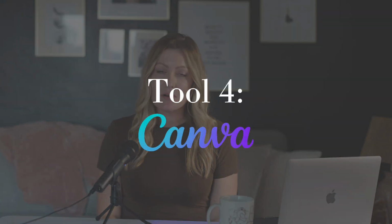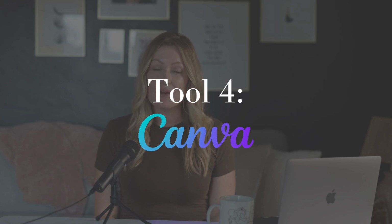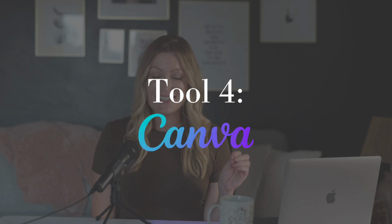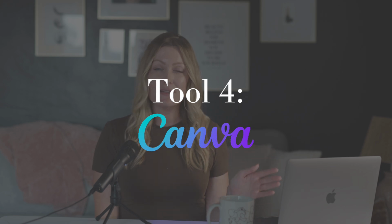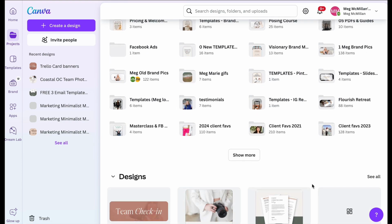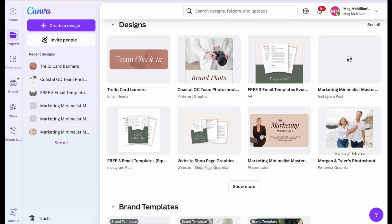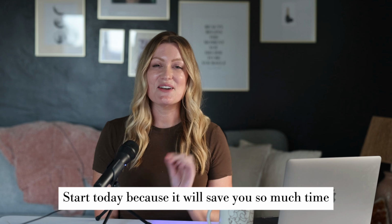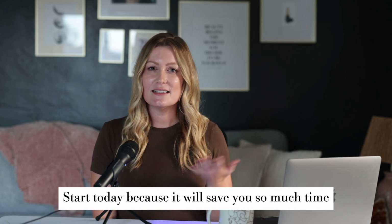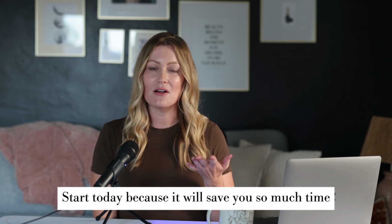Okay, the last tool I cannot live without, well, I really don't want to live without because it saves me so much time, is Canva. I'm sure you're already using Canva, but if you're not, just get on the Canva train as soon as possible because you will learn it. The more you do it, the more you learn it. It's a skill like anything. All these softwares I'm talking about, just start today because it will save you so much time. And all these things have easy tutorial videos now you can follow and learn.